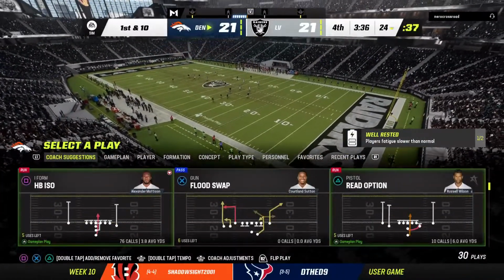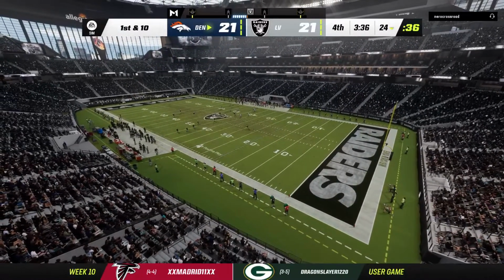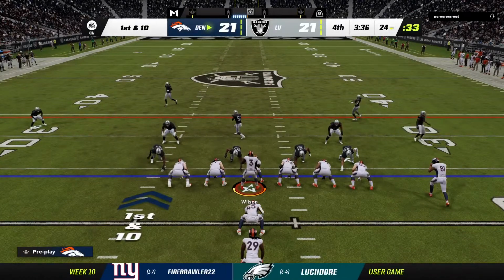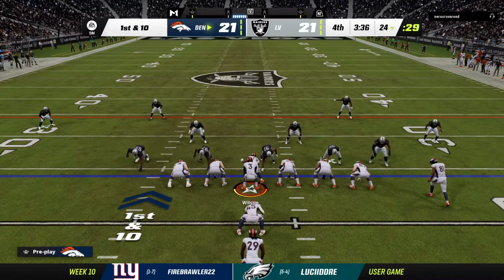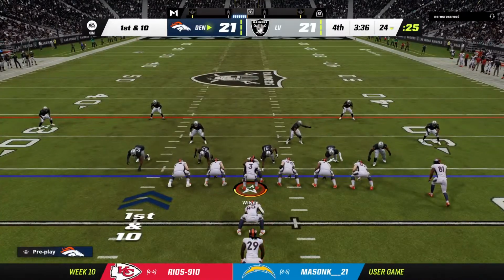So possession goes over here on the punt. And the Broncos take over, first down and 10. The Broncos onto the field ready to start their next drive. Excellent job by their defense to force the punt and provide them with this opportunity, all tied in the fourth quarter.